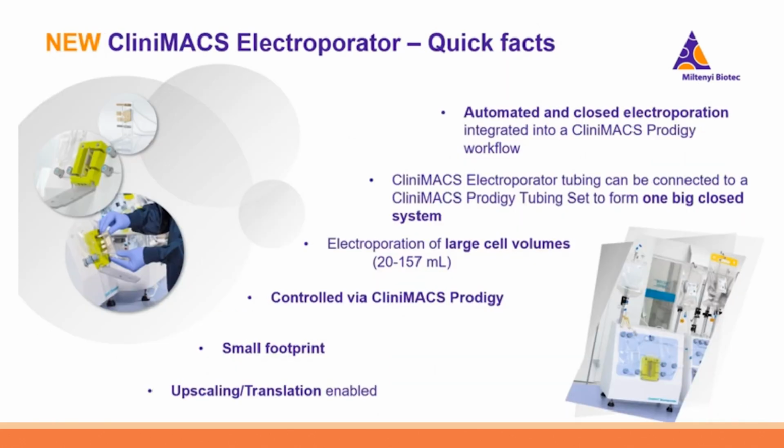Since the Clinimax Electroporator is quite freshly released, I would like to show you some quick facts. First of all, it allows automated and closed electroporation, which is integrated into a regular Clinimax Prodigy workflow. The tubing of the Clinimax Electroporator can be sterilely connected to the tubing of the Clinimax Prodigy and therefore forms one big closed system. Electroporation of large cell volumes is enabled, and the Clinimax Electroporator is controlled by the Clinimax Prodigy. It can be placed right next to the Clinimax Prodigy due to its small footprint. And as mentioned before, upscaling and translation is easily enabled with the Clinimax Electroporator.